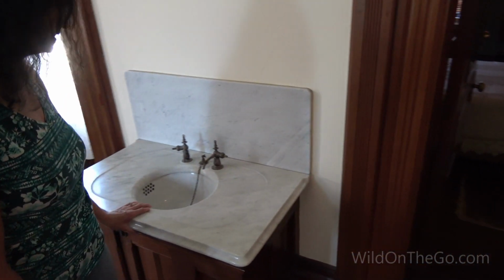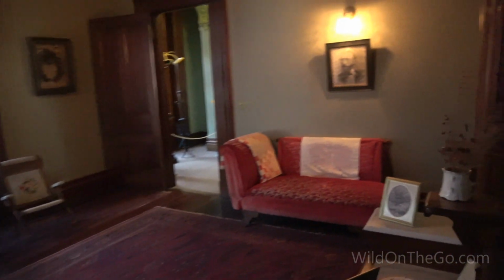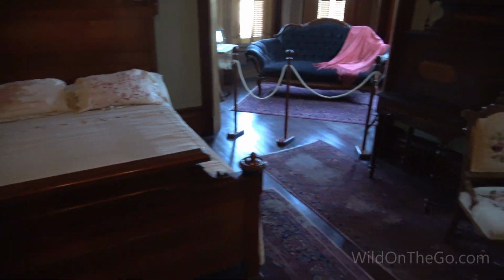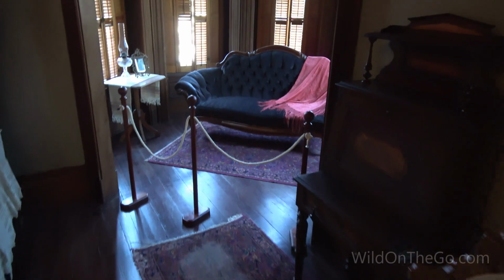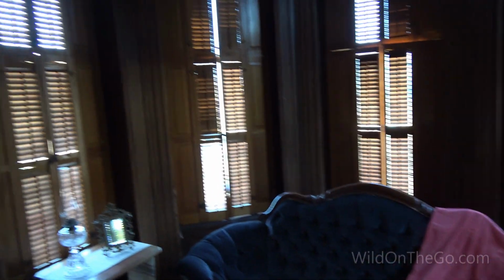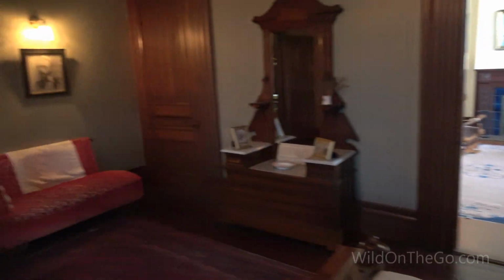They didn't have an ensuite bathroom, but they did have a sink in their bedroom. There's another adjacent bed chamber. Sitting area. Again with a great view out those windows. Yep. There's another sink in the corner over there. They already have their own, I guess.